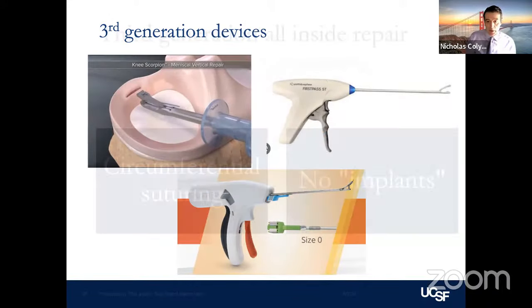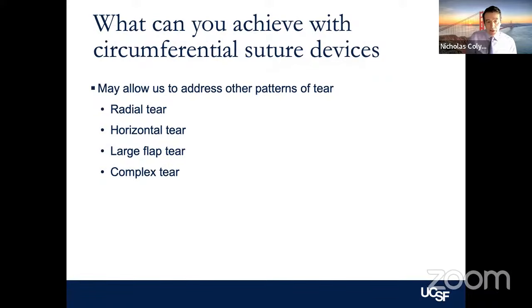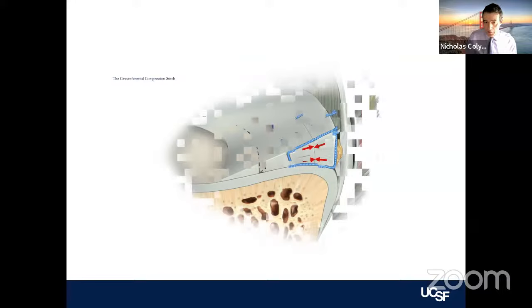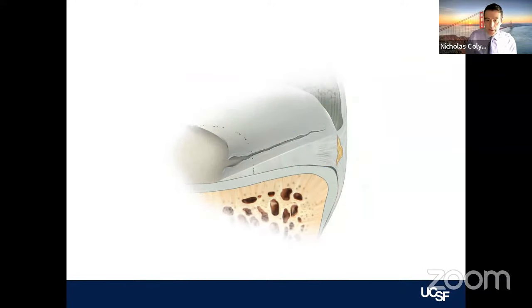You can now actually take a suture and place it in place without implants, more like we would do normal suturing of soft tissues. And that's allowing us to address a little bit more radial tears, horizontal cleavage tears, and flaps and complex tears. And these work by basically placing a box suture or a mattress suture around the tear and compression, which is anatomic. For horizontal cleavage tears, you can do the same sort of thing. For radial tears, you can do the same sort of thing.